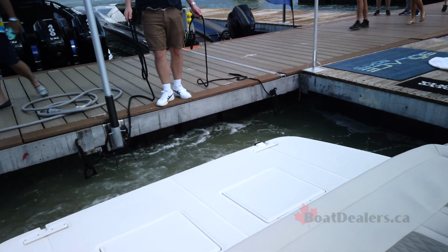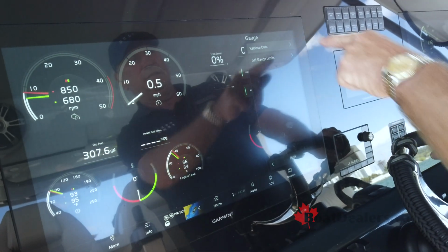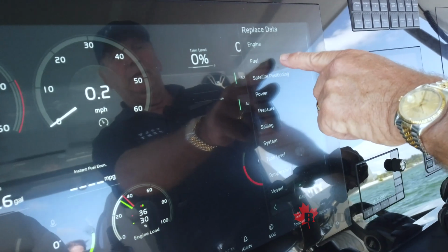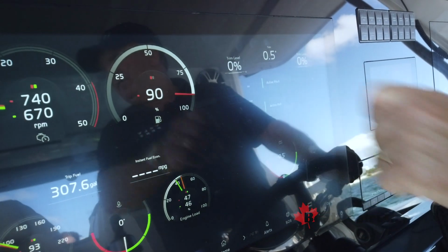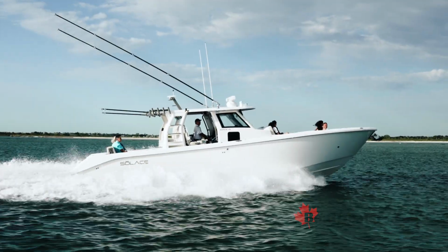You can choose whatever you'd like on here. See, if you hold this function, it'll say replace data. You can choose whatever you want to put there. If I want to see fuel information, tank level, so now my fuel level is in that spot. So you can really customize it anything you want.